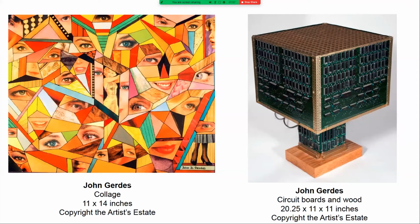When computer circuit boards were new, he started making lamps out of them. I believe there's a 3rd piece hanging, one of his marquetry pieces. The Manellos, big collectors with a museum named after them in Orlando, championed Gertis's work and got a couple of beautiful pieces into the Smithsonian Museum.